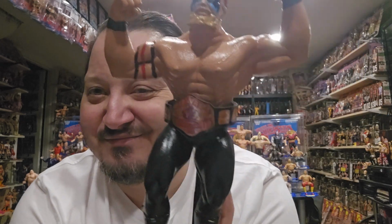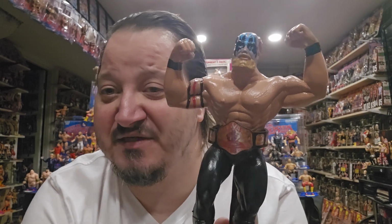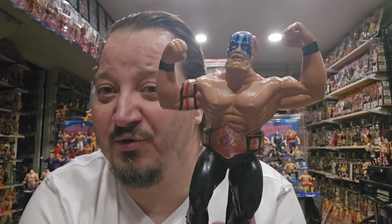And this is what I talked about, I think, in the last video with the Paul Orndorff. There are so many figures that get customized using a Paul Orndorff figure. Rick Rude always seems to be the most commonly used figure, and with the abs and everything, it makes sense. That is to me more of a Rick Rude type body. But Warlord, yeah, I have seen not just mine, but I've seen other people customize Warlord using that as well. Not so much Barbarian though.